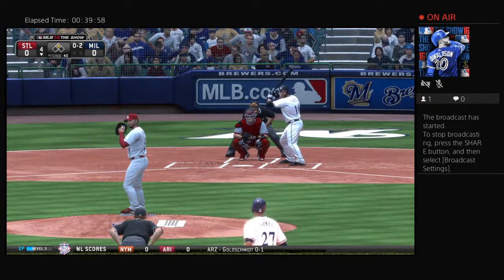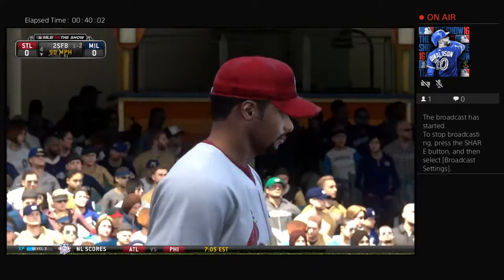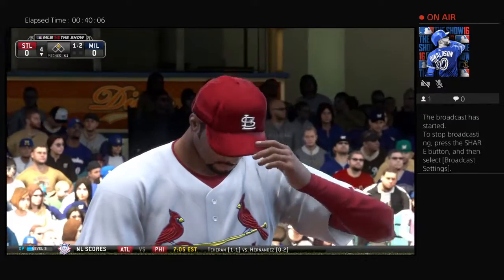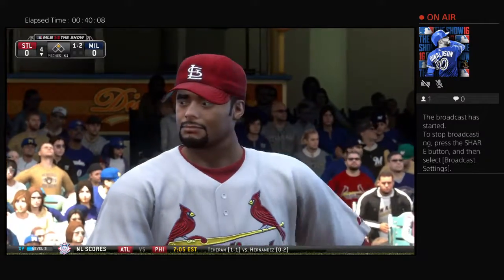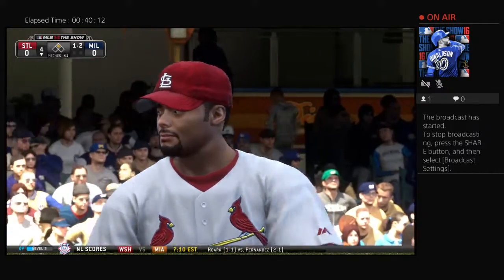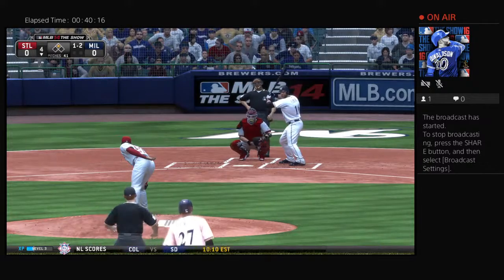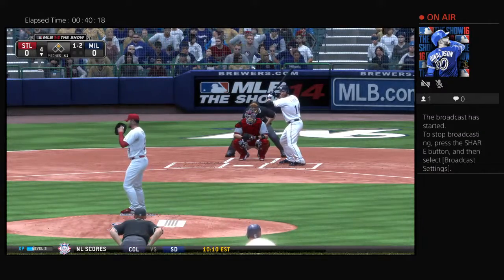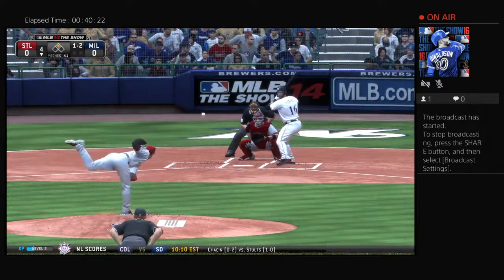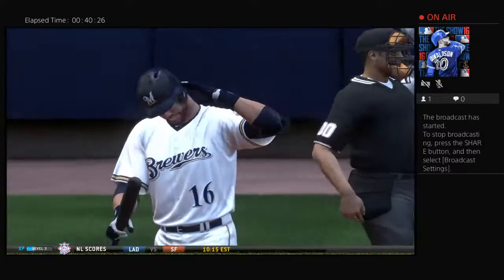Let's go, Brewers. Still sticking with the fastball, but this time he lays off. It's 1-2. Whoa, that one definitely took off on him right there. He's lucky that thing didn't go all the way to the backstop. And they really bunch him up on that one as he swings and misses for the first out.